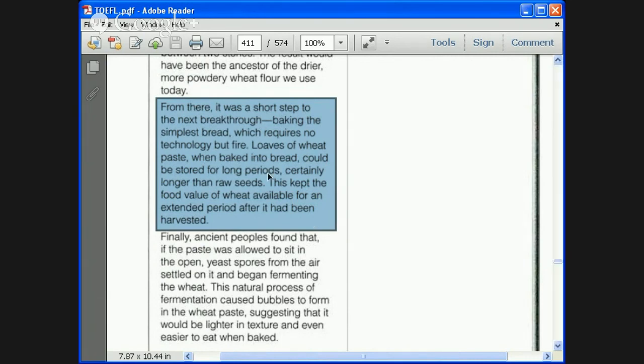All right. Okay. From there was a short step to the next breakthrough, baking the simplest bread, which requires no technology but fire. Loaves of wheat paste, when baked into bread, could be stored for long periods, certainly longer than raw seeds. This kept the food value of wheat available for an extended period after it had been harvested.